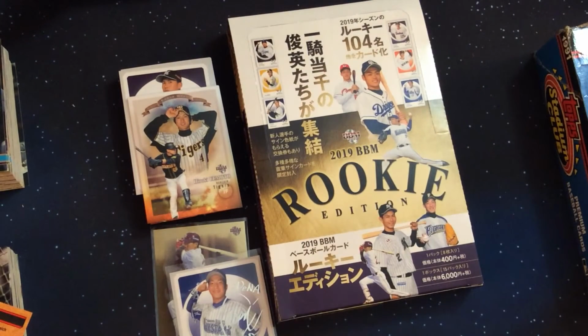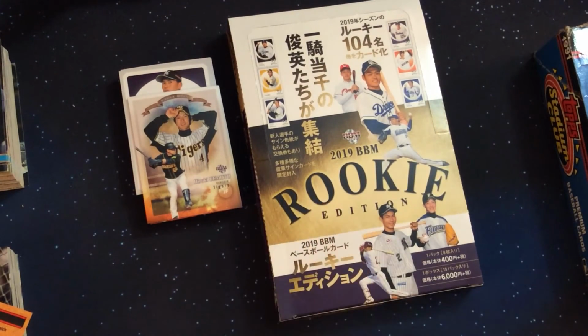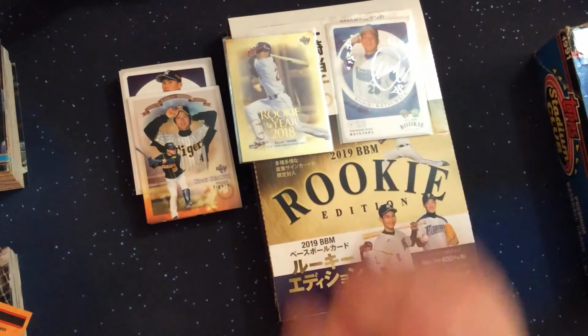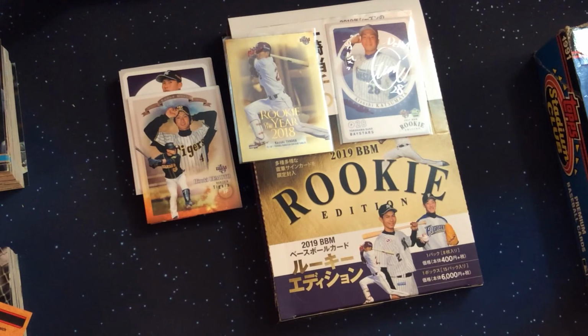We'll be opening more of these in a future video when I know a little bit more. Again, we got 2019 BBM Rookie Edition. Here's a couple of the cards that we've found.